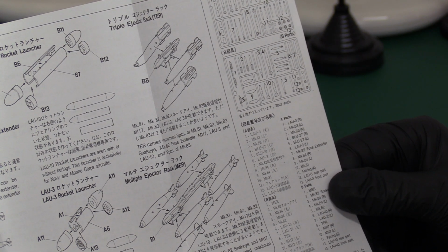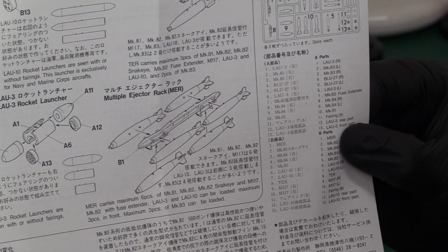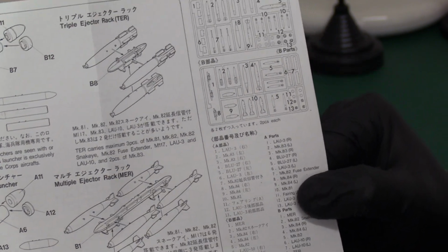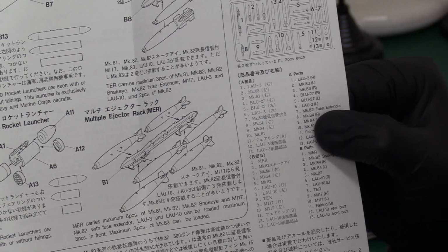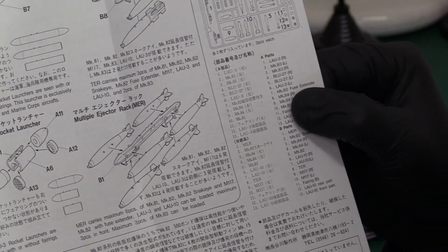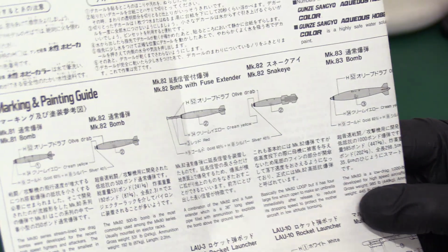And the LAU-3, and then you've got your multiple ejector rack, MER, very much just was carried on the Corsair, and also you've got the triple ejector rack for the retard bombs. You might recall on the Matchbox kit in 72nd scale that these MER multiple ejector racks is what was on that. Clearly these are more detailed, so something definitely to consider, I think.